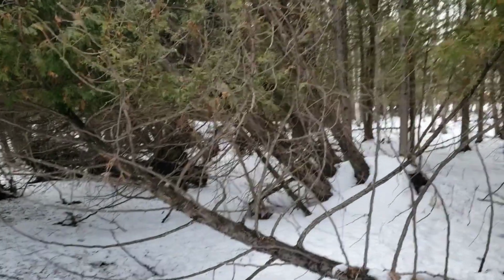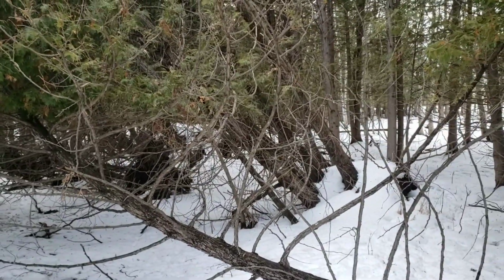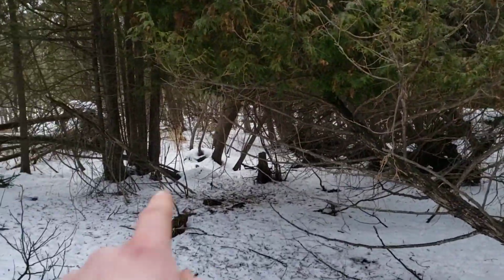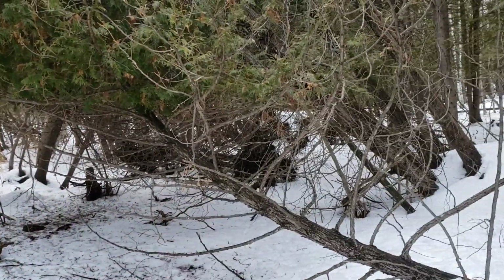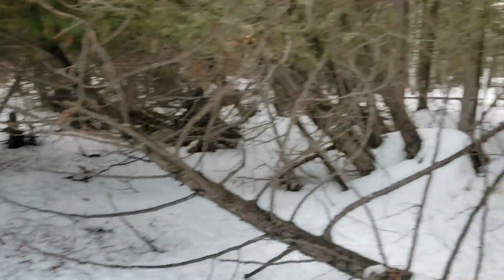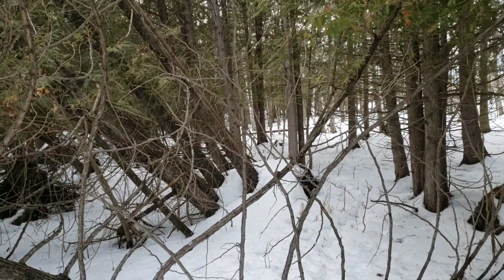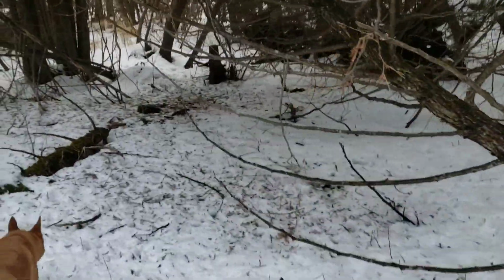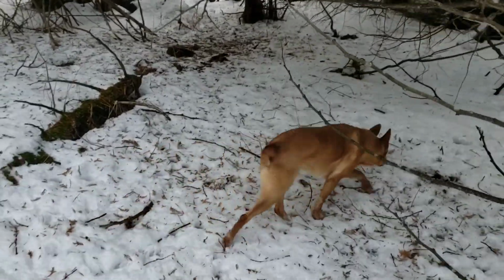Here's a really cool bunch of down cedars right here. You can see the line right across there where the deer have been eating on them, and you can see all the sign underneath it. You can see where it's pulling out of the ground. This is a swampier area, so there's a lot of that here.